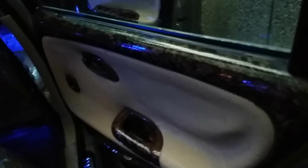Let me switch on the car for you, and you can see the door panels and Baleno logo coming out with lighted and all blue lights, romantic lights. They look nice, and they are a good way to impress your wife or girlfriend.